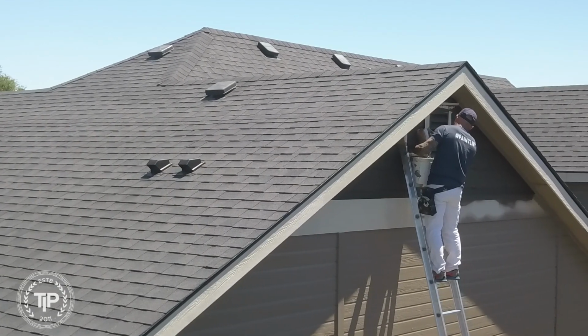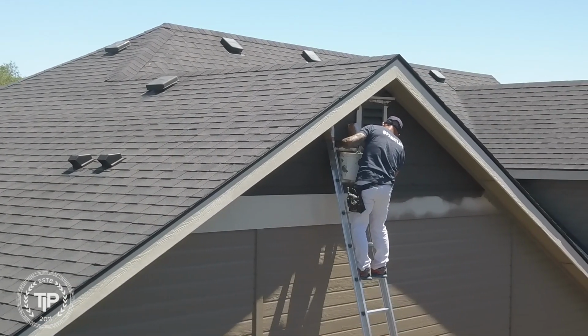Today, I've got another solo series. I got a house behind me. It's a small one. I'm gonna try to paint this thing solo in 2 days. I did another solo series where I did a 2-story, very complicated house, and it took me about 8 days. So if you wanna see me paint this house alone in 2 days, stay tuned for this video.